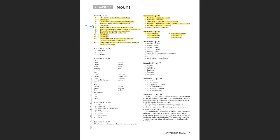Yes. I think so. Oh, good. That's called a plural noun that ends with S, and it's used as a possessive. So we have to put the apostrophe after that because it's plural. Okay, good. And number 7, you guys said incorrect, right?